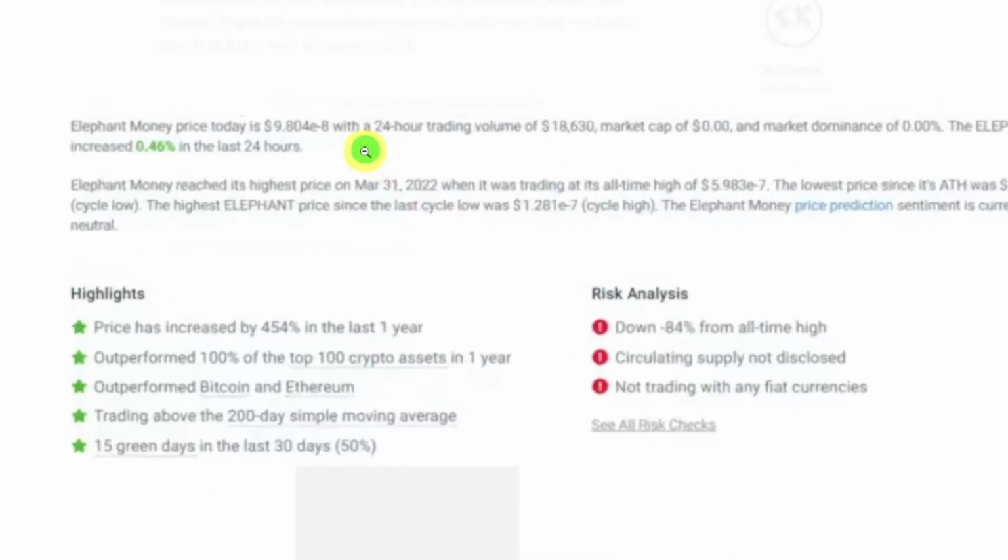And in regards to some of the stats that were just mentioned above, this is from Coin Codex, which is linked from the article, but the price has increased 454% year over year, has outperformed 100% of the top 100 crypto assets, including Bitcoin and Ethereum, is now trading above the 200-day simple moving average, and in the last 30 days has had 15 of which that were in the green. Obviously, it is down 84% from all-time high, but even despite that exploit, the Elephant token is winning.